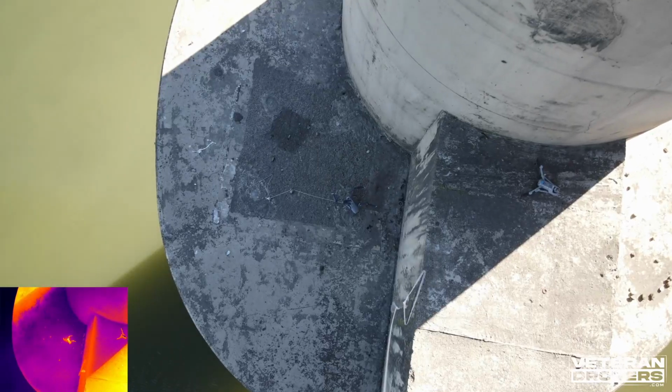All right, so the first attempt was a total fail. That's where my Mavic 2 Pro landed. As you can see, the lights are still on. It's still operating. And on the heat sensor, you can actually see the battery and stuff that's still hot.